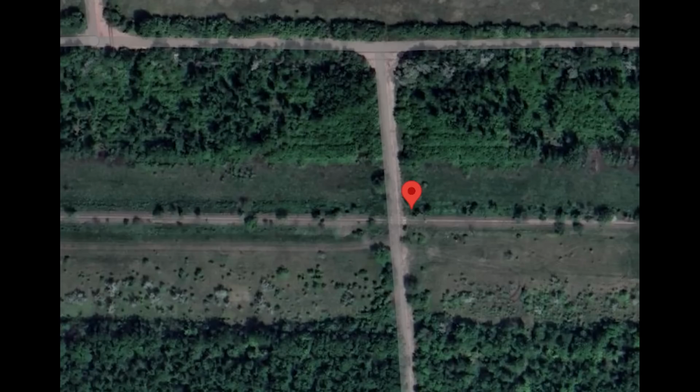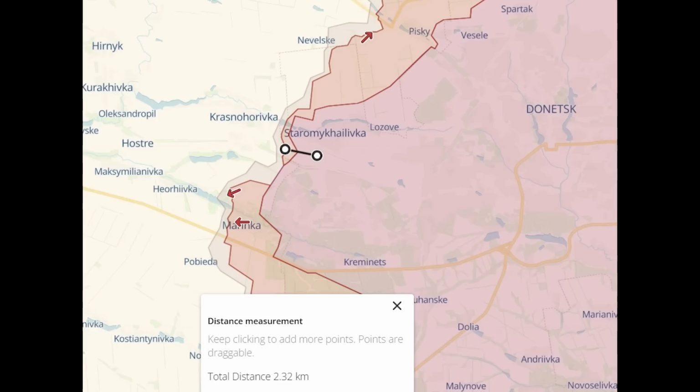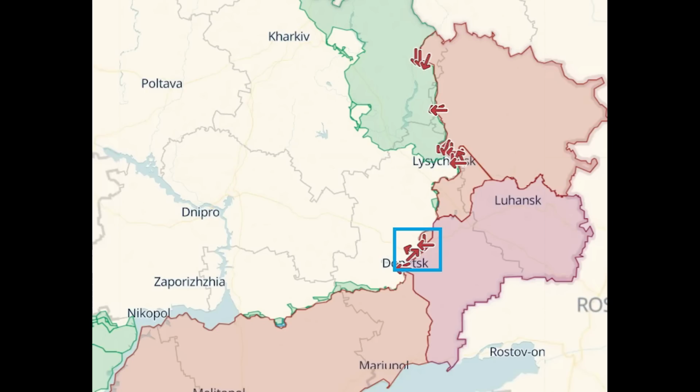Now, let's check where exactly these are. So these three decoy T-72s were clustered along this road here, next to the railway tracks. Here it is, zoomed out. So these decoys were pretty much placed north of Marinka. This is quite an active area at the moment. Here on DeepState we can see these are about 2 kilometers from the front lines. And zoomed out, we can see that they're in Donetsk on the eastern front.